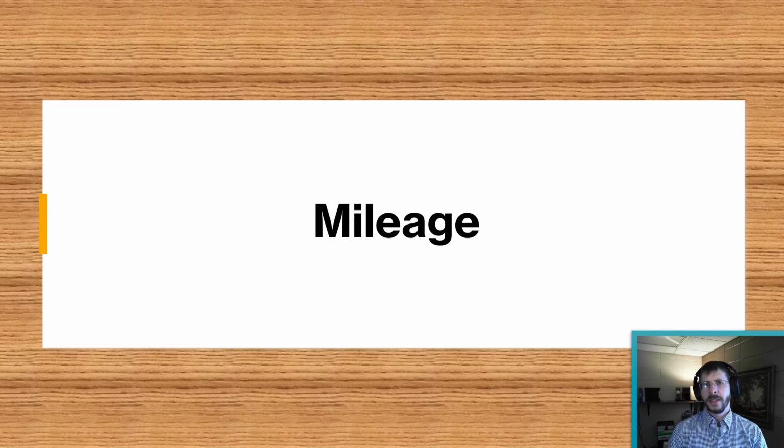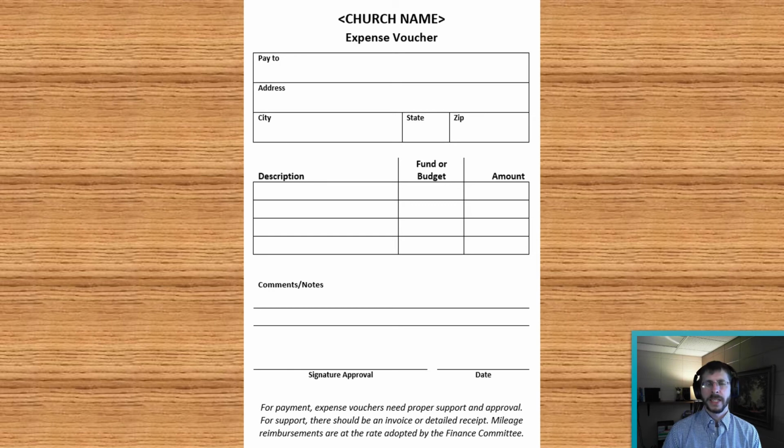Now let's go ahead and look at mileage. And again, a lot of this is going to sound similar. You're still going to want to know what the business purpose was. You're still going to want to know when, and you're going to want to know how much. While the main person that's going to be reimbursed for mileage is going to be the pastor, you're always going to have those people that drive once in a blue moon. So maybe they're driving for a mission trip, or they're driving for annual conference if you're United Methodist.